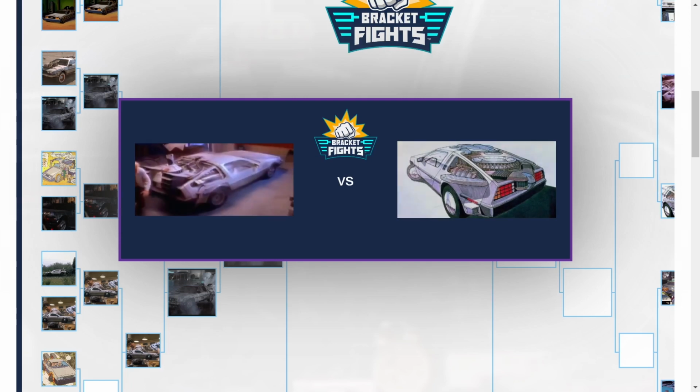This one from the ride or this concept art? Oh, the ride. Why? It had more accuracies. Also, I don't know if that's just the lighting, but the color texture it has reminds me of the frosted car. Yeah, it is frosted in this scene. And that's my favorite variant of the DeLorean, the frosted version, so I'm gonna have to go with that.